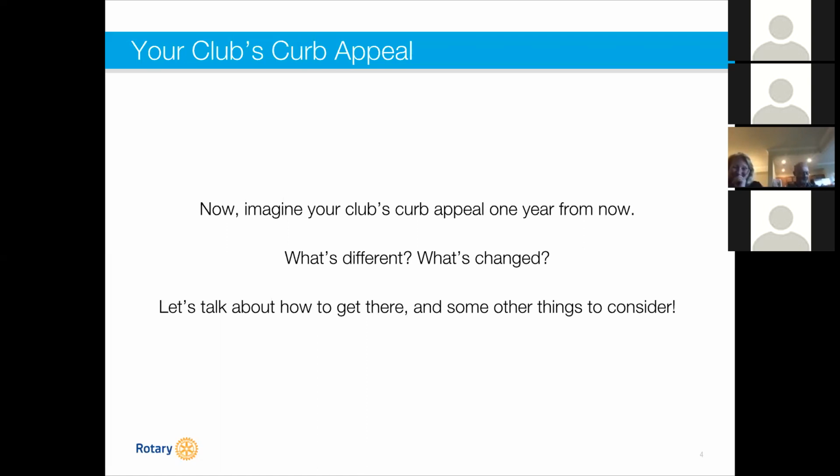I did mention at the beginning that when we talk about curb appeal, we often mean very much from a distance, as an outsider, but we do talk about how that guest feels when they walk into your club. So we will talk about that as well. That's great. And maybe one final one. Any final things that you think of when you visualize your club a year from now?